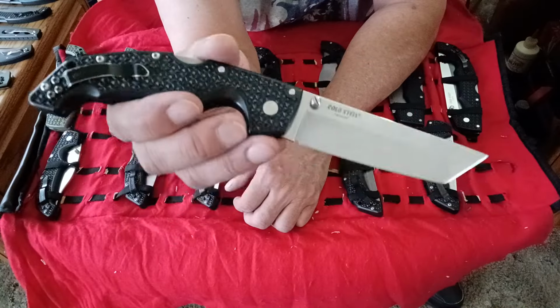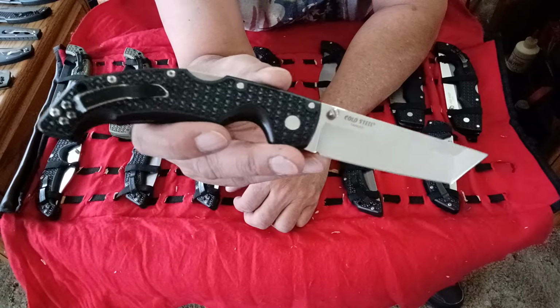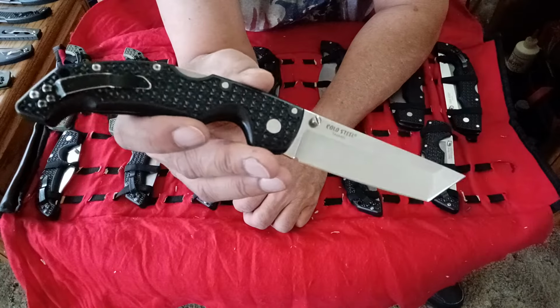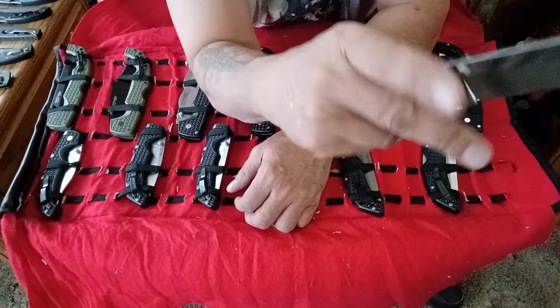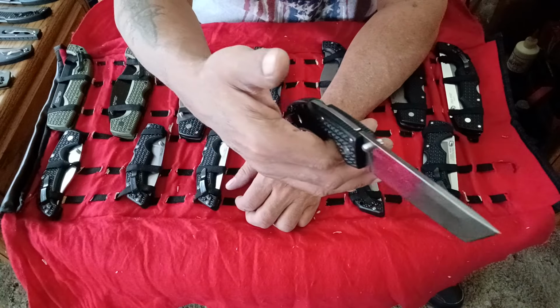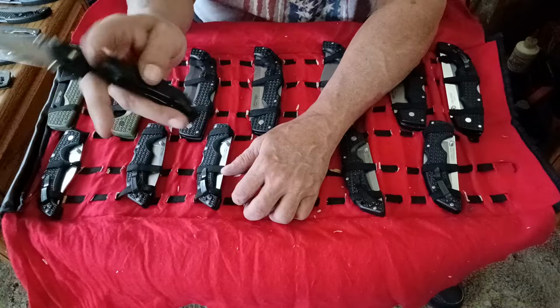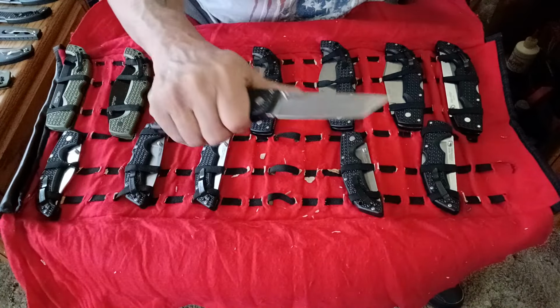This is an awesome value knife. To me, it's the best value that you can get. I don't think there's a better value knife on the market than a Cold Steel Voyager. Just like I said, they make these for everybody, and the balancing on them is really good. Balancing 50-50 at the finger groove, so that means it's super fun to use. Super fun to use, people.